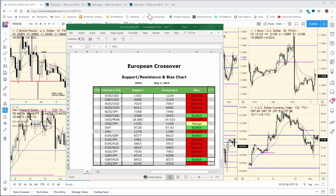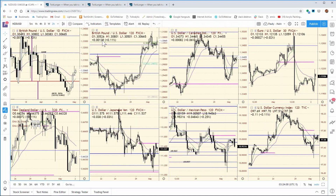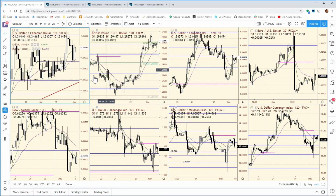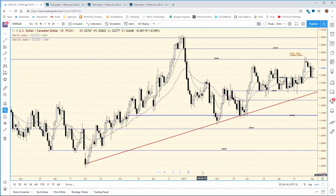And let's move into the dollar CAD. This market has been all over the place for quite a while. It moves down, then quickly pops right back up, and then gets knocked down. That 33.82 held well. I had 33.68. We thought we'd dip a little bit further. It didn't.